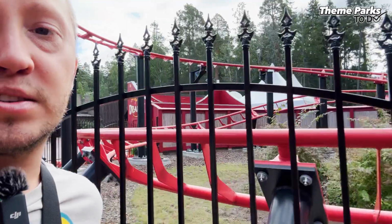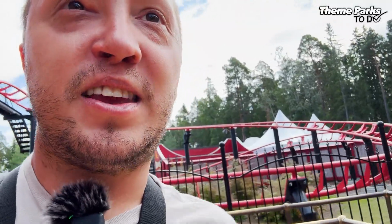But anyway, we're going for our last coaster of the day, which is a kiddie coaster. I think it's Draken or something. It's a Zierer coaster, a small one, as you can see. So let's check this one out, and hopefully he will not have to bother that same mechanic again. Anyway.